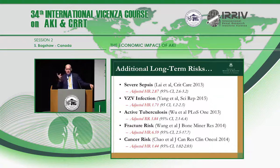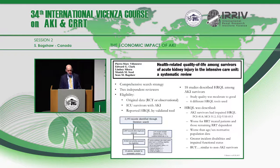It gives you some semblance about the complexity of the pathophysiology of AKI and/or the repair process that may occur. In this sense, there may be some issues related to immune system function. You know, we all have cancers right now, and our immune system's probably taking care of them. But in patients who have an episode of acute kidney injury and survive, they may have some prolonged impaired immune function that contributes to many of these complications.